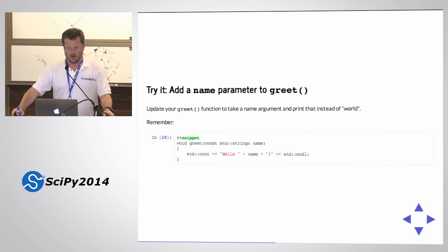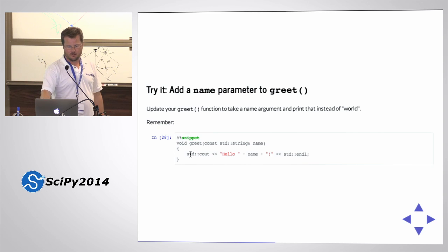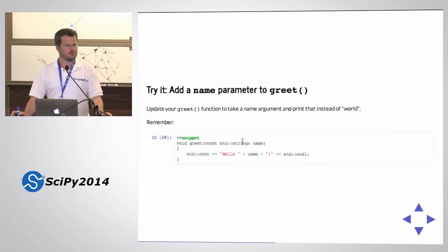So the next thing I want to do is modify the greet function to take a parameter, a name parameter. You can take a constant string reference, whatever you want, really, and have that print out. So update your greet to take a string parameter, and then rebuild your module and see that it just magically works.